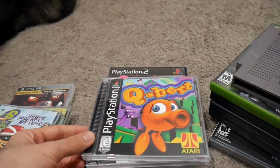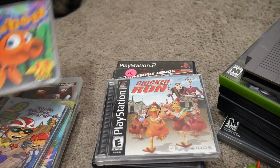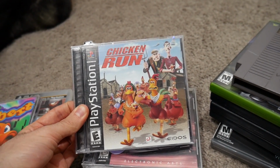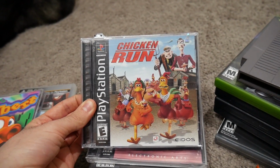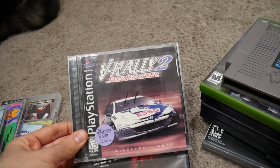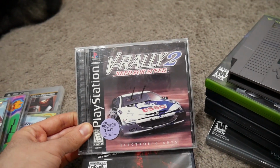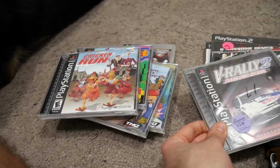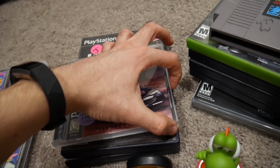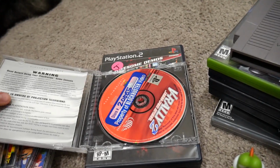Q*bert, I actually do want to give this one a try. Chicken Run, I swear I heard somewhere that a few people I knew enjoyed it, so I'll give it a shot. And finally, V-Rally 2 Need for Speed. Looking here, as from the PS1 section, this is probably the best game that was in here, I would say. And this has a lot of history.